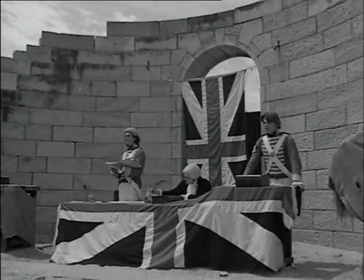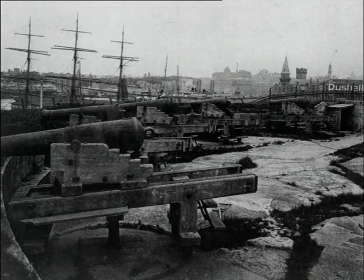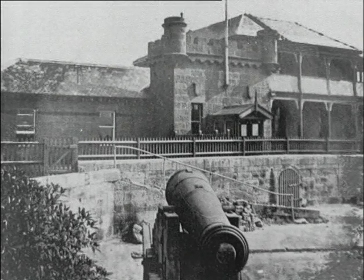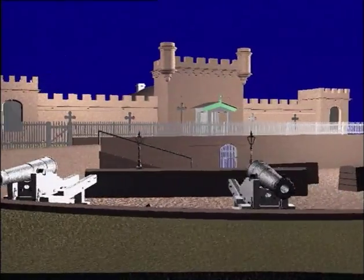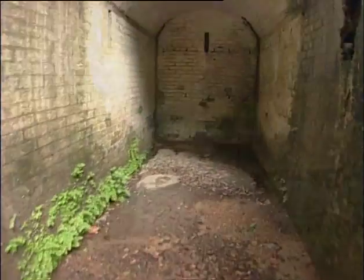As well as establishing the colony of New South Wales as a penal settlement, the British government was also anxious to use it as a military and trading outpost of empire. To this end, a number of forts were established to defend the harbour. A critical fortification was here at Dawes Point, where many exciting finds have been made as a result of recent archaeological work.